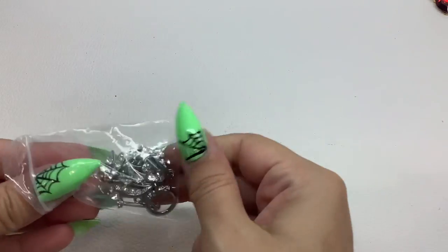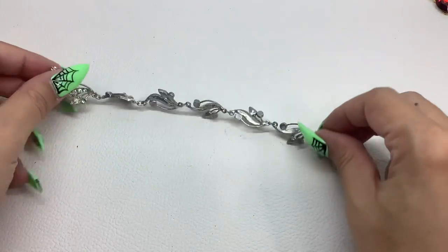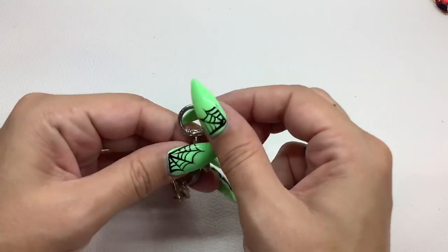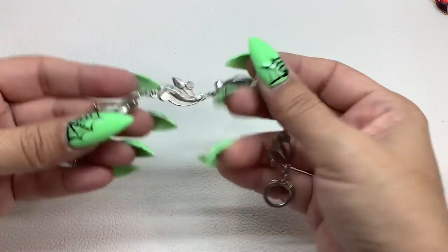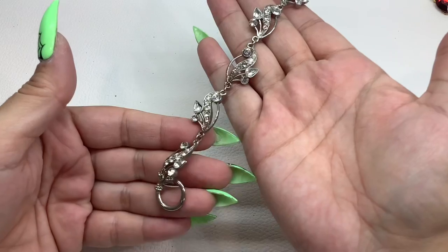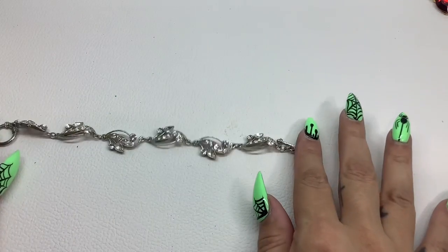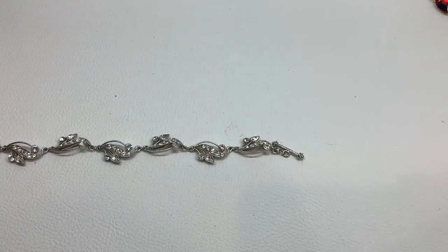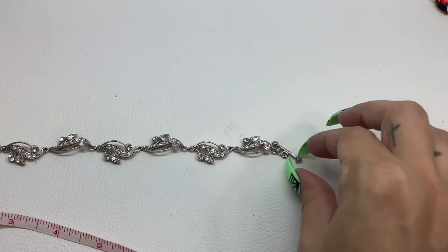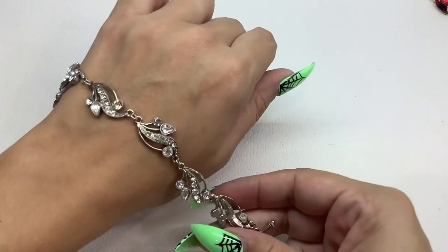All right, let's see what this is. These look like some earrings. Oh, no, a bracelet. This does not look like sterling. No. But you have all these pretty little panels with rhinestones. I don't see any missing. Let's straighten you out. 7 inches. Let's do $5.